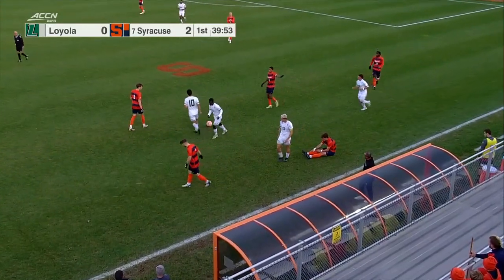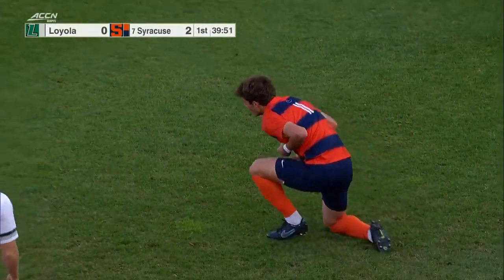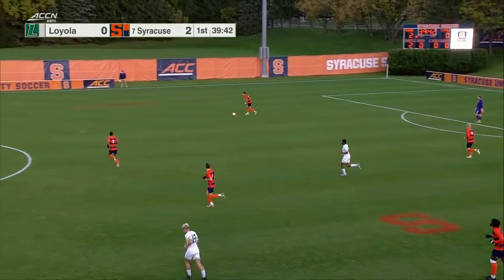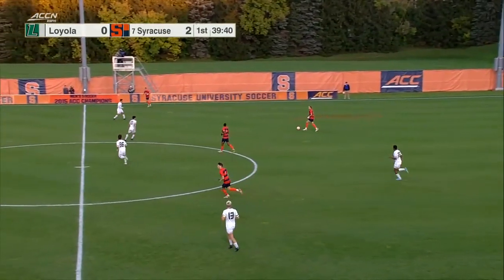Baselli acts down. Syracuse gets the whistle to go the other way. A little bit of sloppy play there from Syracuse in trying to get the ball out of their defending half. And luckily, a foul for them is what helped them get it.